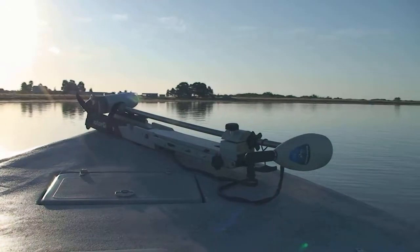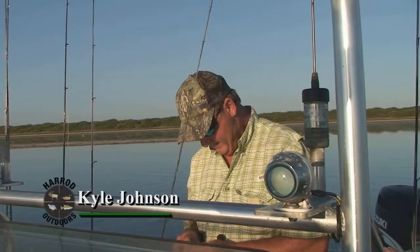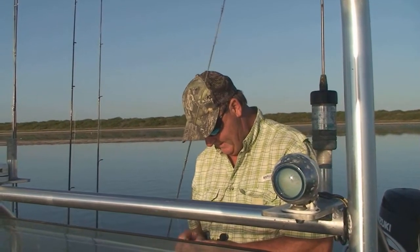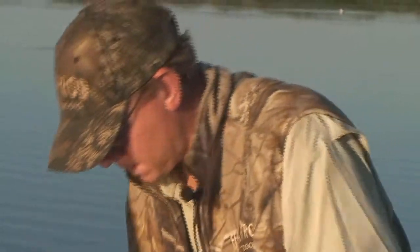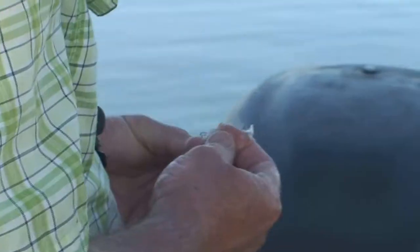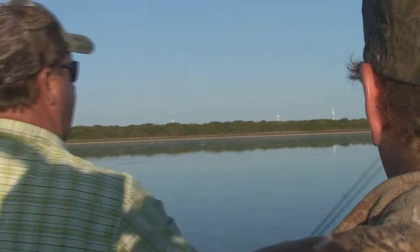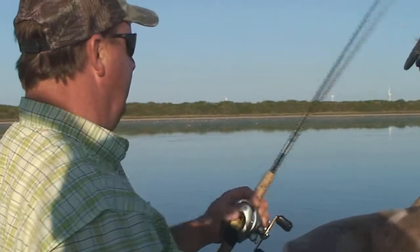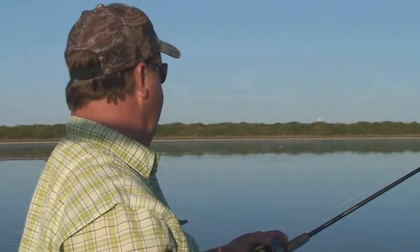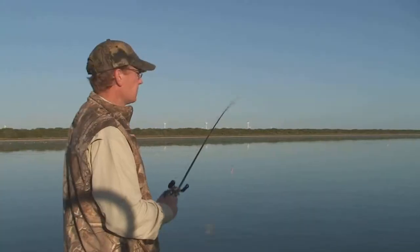Big enough. Stick it right there. What is the bottom like here? This little area's got some rocks in it, sand and mud. What you want to do is, whoever's going to be back here, every once in a while you'll jig it. You feel something, have it on the bottom, you feel something hit it, go forward, and then jerk back.